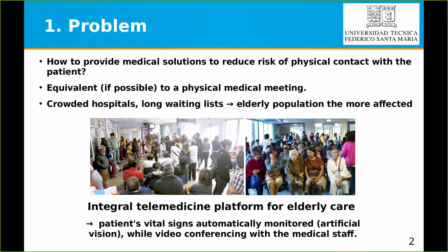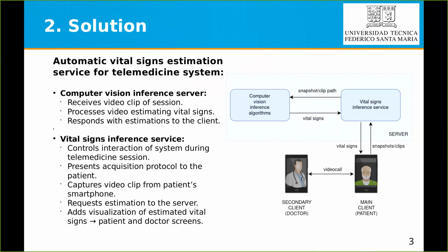The idea of the project is then to provide an integral telemedicine platform for elderly care where the patient's vital signs are automatically monitored through artificial vision during a telemedicine session. In general, the system is composed of two modules. One is a computer vision inference server, which receives video clip sessions, processes video estimating vital signs, and responds with the estimation to the client. The vital signs inference service is the other module that controls the interaction with the users and makes the video call.